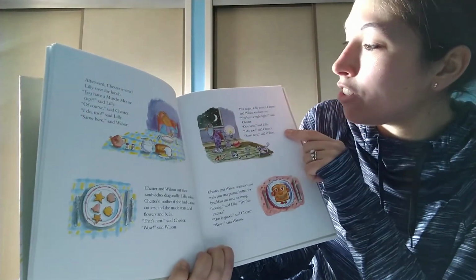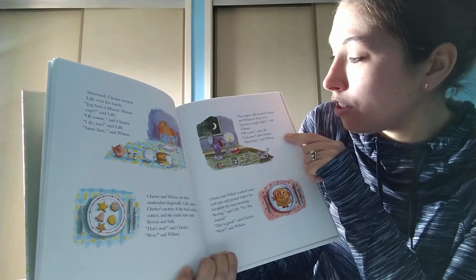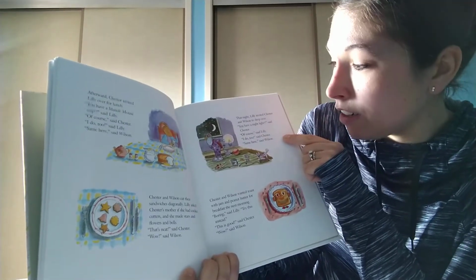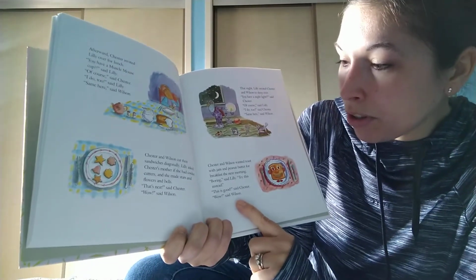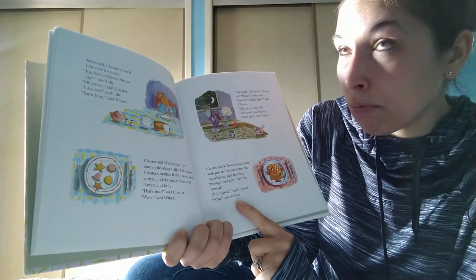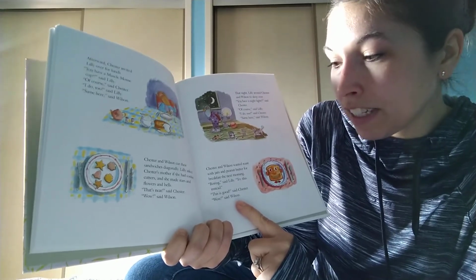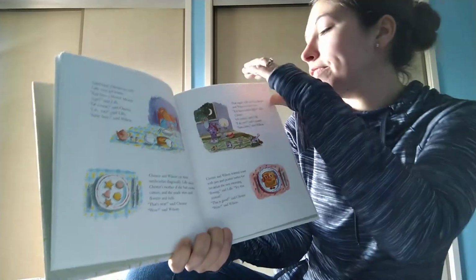That night, Lily invited Chester and Wilson to sleep over. You have a nightlight, said Chester. Of course, said Lily. I do too, said Chester. Same here, said Wilson. Chester and Wilson wanted toast with jam and peanut butter for breakfast the next morning. Boring, said Lily. Try this instead. This is good, said Chester. Wow, said Wilson.